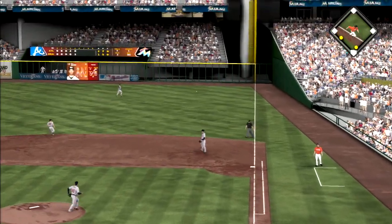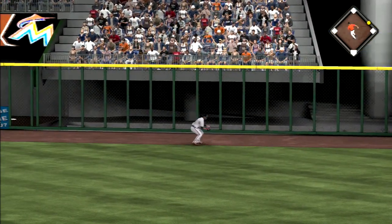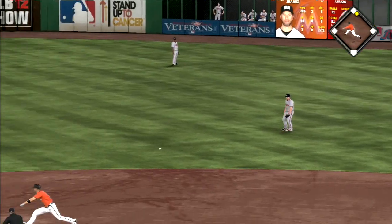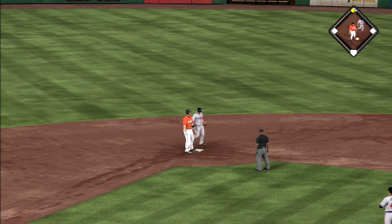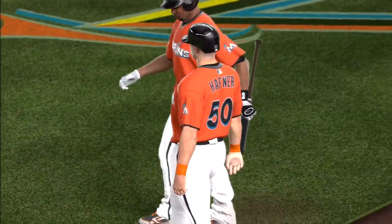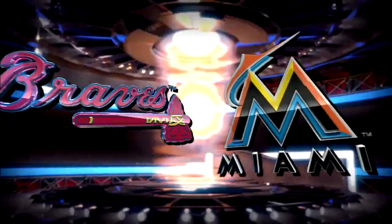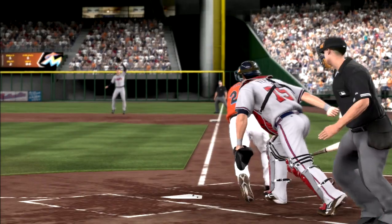Oh, hit sharply as this is pulled into right. Base hit, and that'll get a run in. Good look at this one again, as this one's ripped right over the first baseman's head, and he coasts into second with an RBI double.